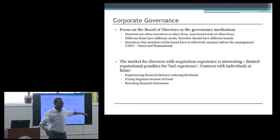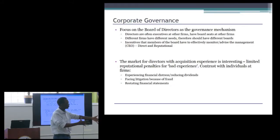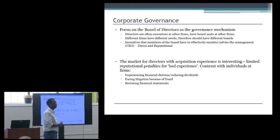Different firms have different needs, and therefore, if you buy this conjecture, you should expect different firms to have different boards. If we think that our structure should look like this, then we'll adopt a structure that makes sense for ourselves, but another firm will probably look for a structure that looks different. What's important for us is to make sure that the people we put on the board have sufficient incentives to represent us. We have deployed capital, and we want to make sure that this capital is acting on our behalf, and the CEO is not pursuing his own interests.